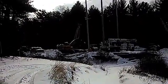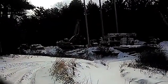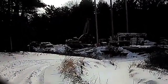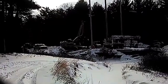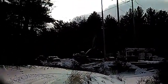And I'm sure most of you have seen these kinds of augers, handheld versions. Well, this is a serious, big version. Just thought I'd bring you out here to see what's going on.